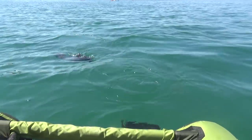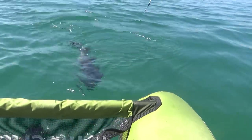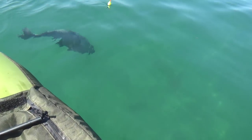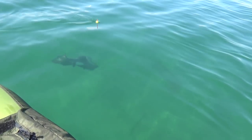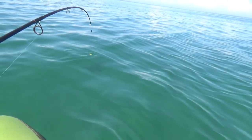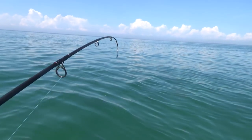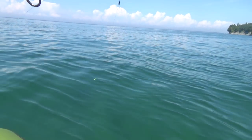That is a monster. Got two on the livers. That one's on the nightcrawler. Look at the size of that. Whoa, whoa. He's running back down. Whoa, he's swimming away. You don't want to come in. Strong catfish. Fourth cat hooked up.